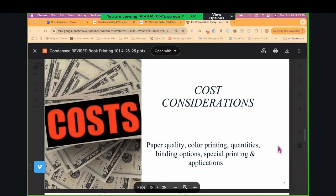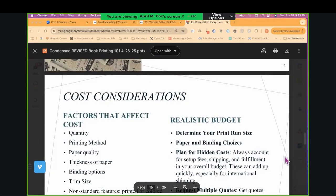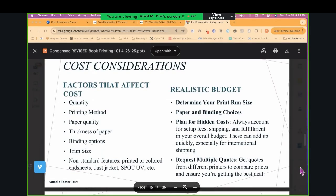Beautiful. That's very helpful. All right, so we got the cost considerations here. Highlight the areas I'd like to talk further about.